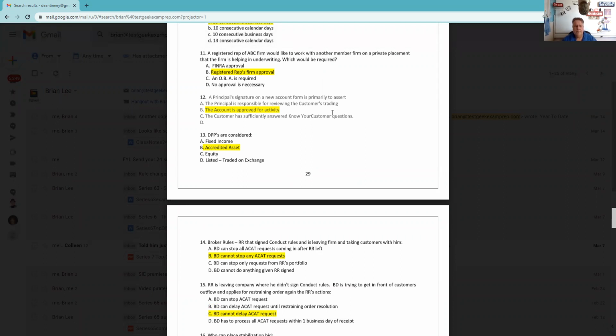A principal's signature on a new account form is primarily to assert the account is approved for activity. Yeah, you're reviewing it to make sure it's good to go.